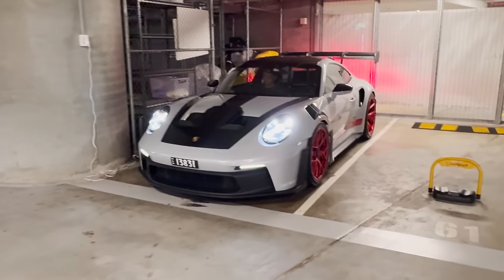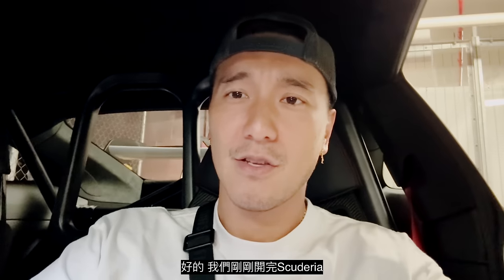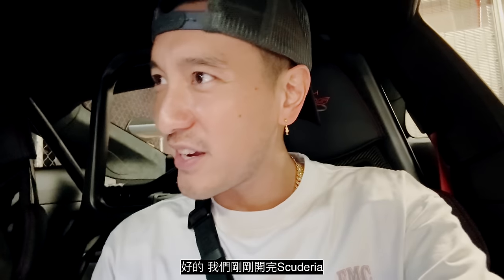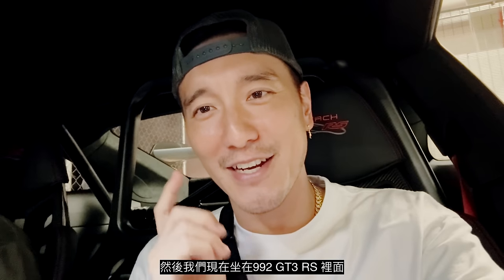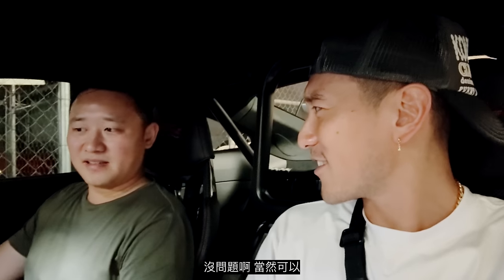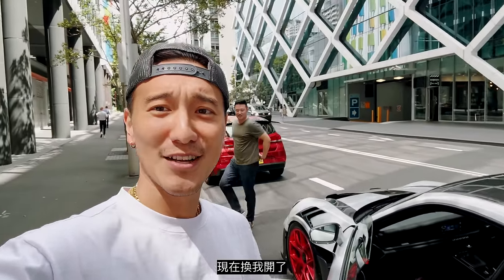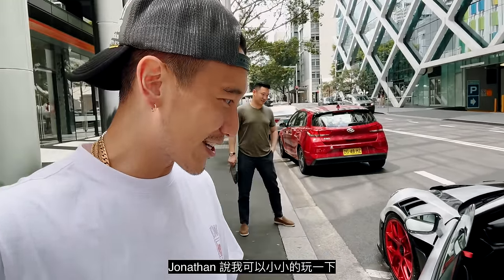This is the GT3 RS. So we just finished the drive in the Scuderia. Now we are in the 992 GT3 RS. And maybe we'll stop somewhere. Maybe can I get a little drive in later? Yeah, I'll take it out. All right. I'm going to drive now. Jonathan said I can have a little tinker at it.